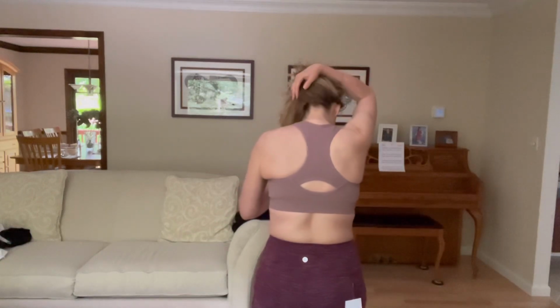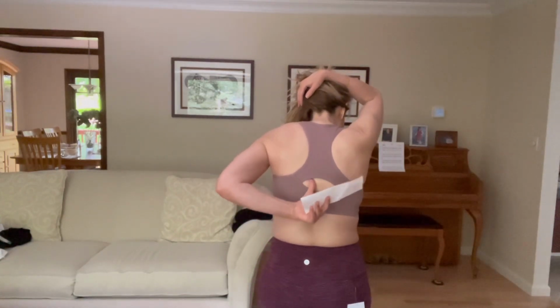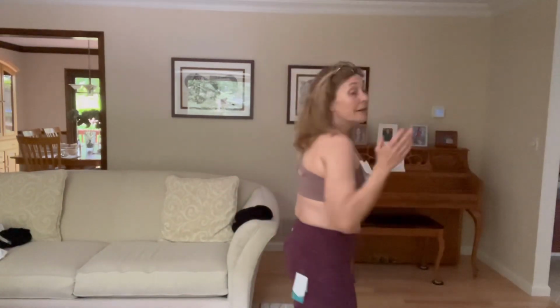All right, you can see it has that little cutout design here in the back. I like it. I mean, there's nothing wrong with it. This is a perfectly acceptable, affordable workout attire, and I can't say anything negative about it. All right, give me a minute and I'll throw on the next item.